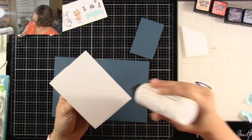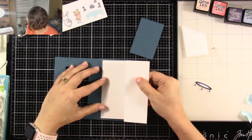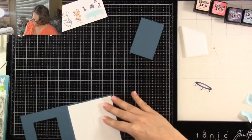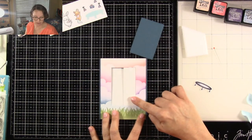Okay. Just centering that up so that I have a nice little border around that too. And then this is going to be able to show through there. See what I'm talking about?